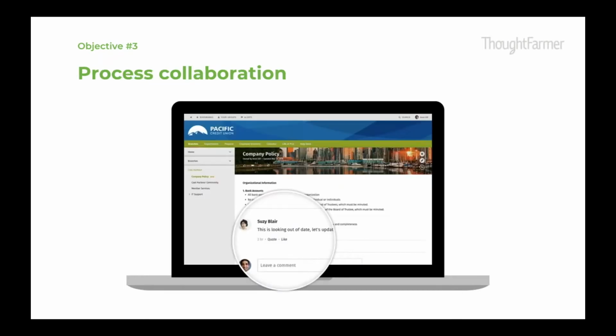Now, the third bucket for collaboration is process collaboration. This is around current processes that are already within the organization, such as static policy information on a web page. You may have a company policy and allow commenting on that particular policy. One of the more common scenarios is somebody coming in and saying, hey, this is out of date. The page owner would receive a notification, be able to update it, and then you would have the most updated version available for everyone. So again, the three buckets we see there are document collaboration, ideation, and collaboration on current processes in the organization. That was the third objective.